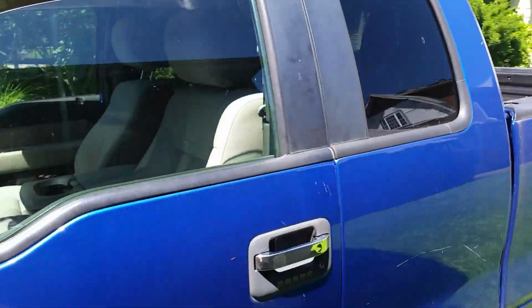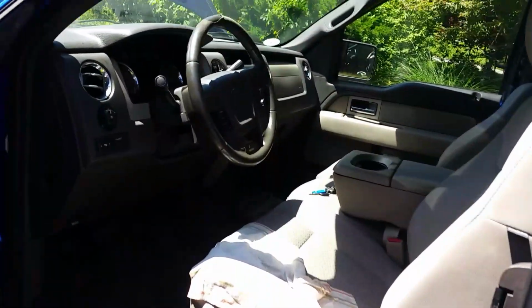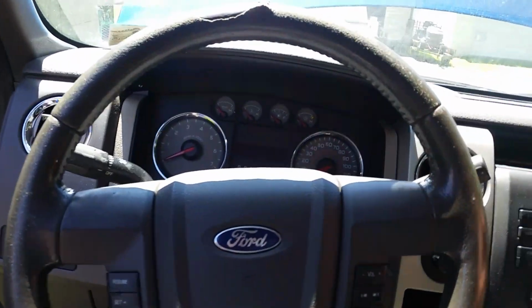But like I said, I had read somewhere online, I don't know if you guys can verify this for me, that the 2010 was the first year they started having problems. It was the worst year, I should say, for this truck. But I don't know. Everything else seems to be all right. So let's put the key in. Now let's see if it starts up.